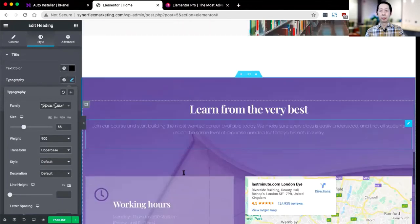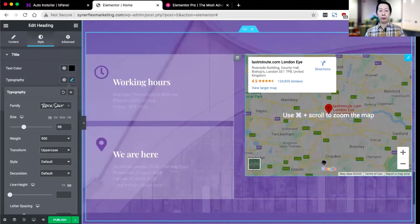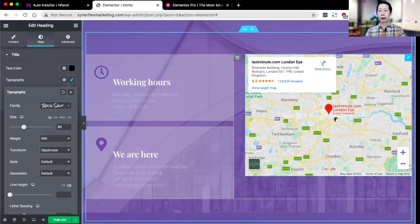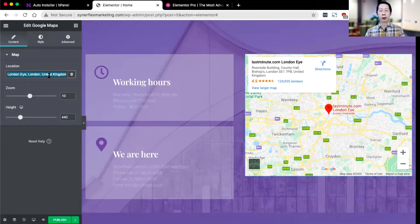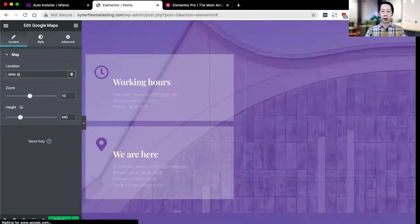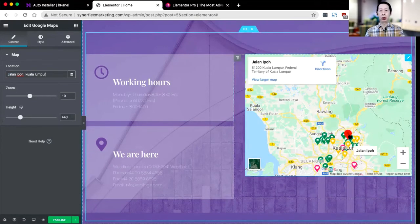Okay. So basically, then you have your map as well. So here you can put in your address. This is your map. Let's say I want to change the map because this is not my address. So I just click here, and then you key in your address. Right. So let's say I'm in Jalan Ipoh in Kuala Lumpur. So it will find the location here.